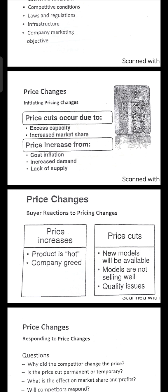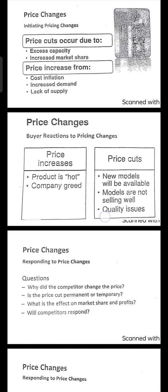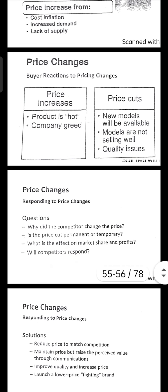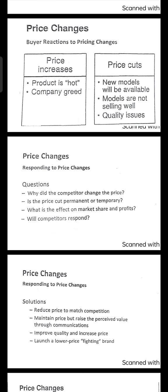Another price change is a price increase, from cost inflation: inflation, raw material price increases, increased demand, or lack of supply. With lack of supply, the price also needs to be adjusted to be higher. Buyer reactions to price changes: for a price increase, the product is hot, or company greed, meaning the company wants to make more profit, or the product is very much in demand. For a price cut, a new model will be available, the model is not selling well, or there is a quality issue. Then this may be a factor in the price cut.